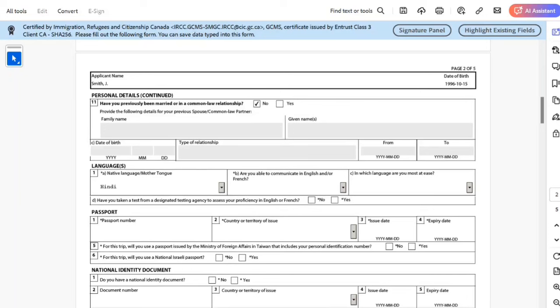Are you able to communicate in English or French? I select English. Have you taken a test from a designated language authority? I select no. Passport, make sure you write it very clearly and verify at least two times, not just one, before you submit everything. Issue date.